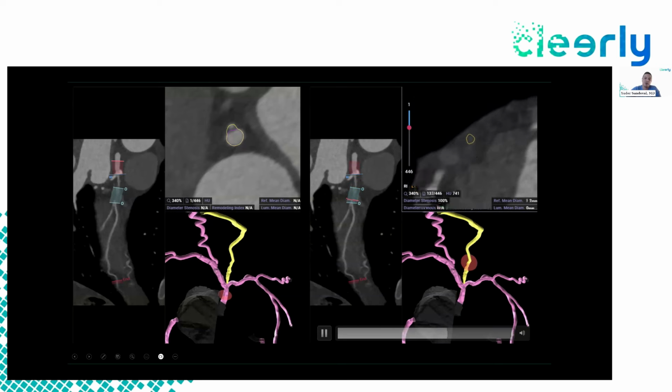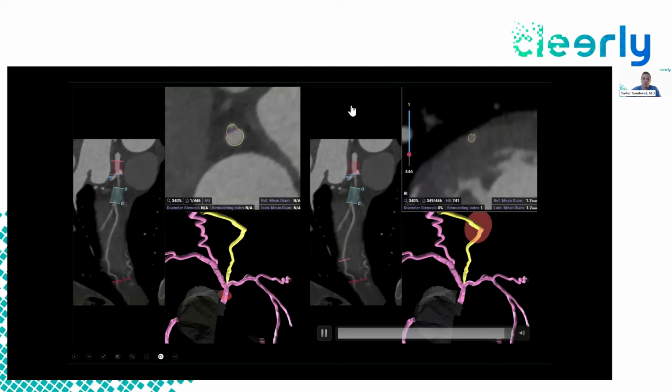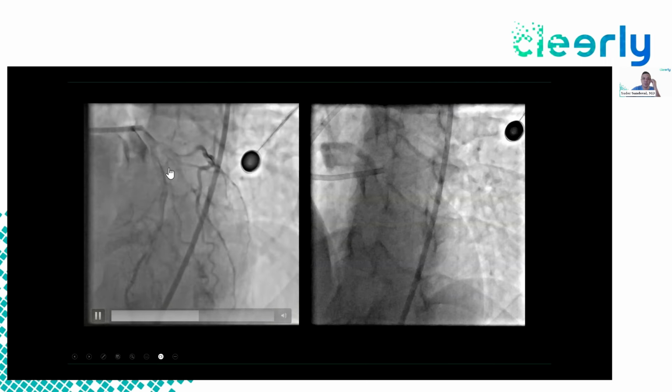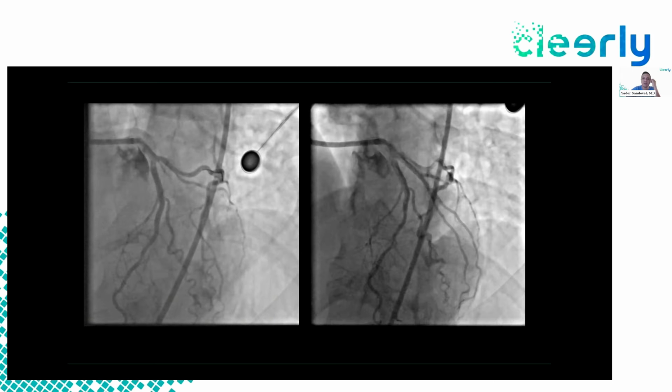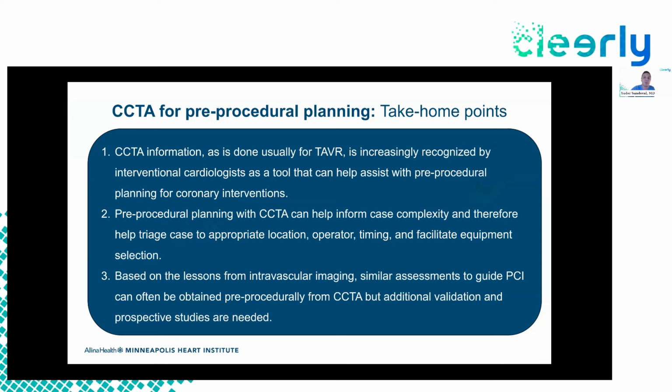And again, this is a potentially important tool because CTOs are the hardest lesions that we encounter in the cardiac catheterization laboratory. So the more information we have before the case, the more valuable this may potentially be. This is the case, a successful CTO PCI of that ramus, shown here on the right, using CT guidance. This is something that there's a lot of interest in in our field. We actually hosted the first ever CT-guided PCI course in April in Minneapolis early this year. We'll be having the next version on October 24th and 25th. So it's something that people can learn about.